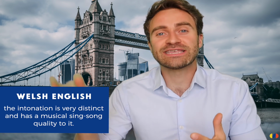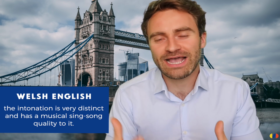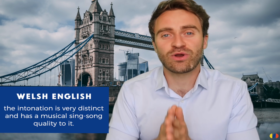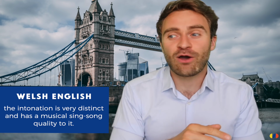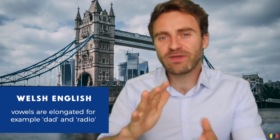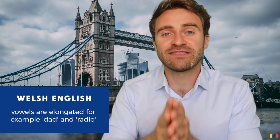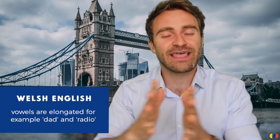Now there are a couple of features here that I want to identify. One is the intonation, it's the sing-song nature of Welsh. Whenever anyone talks about the Welsh accent, they always talk about this sing-song nature, the way it goes up and down. It sounds lyrical in many ways, it sounds musical. Another big feature is the length of vowels. In a Welsh English accent, the vowels are elongated, they are longer.